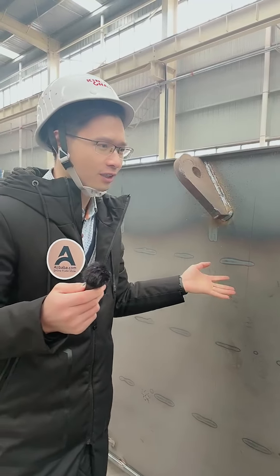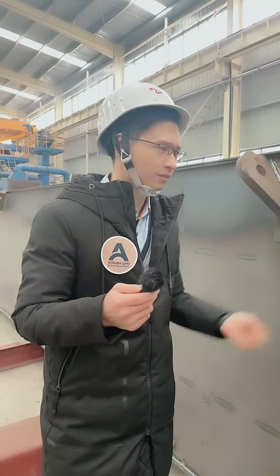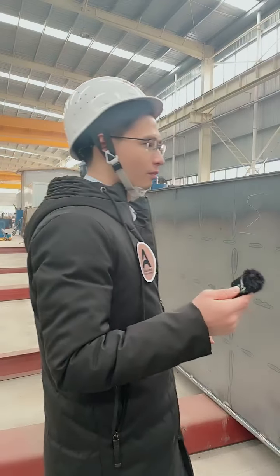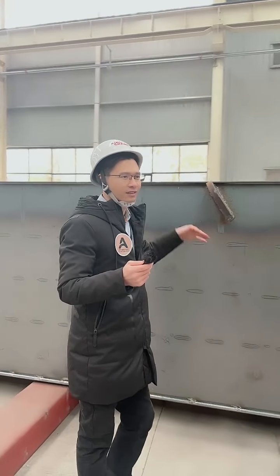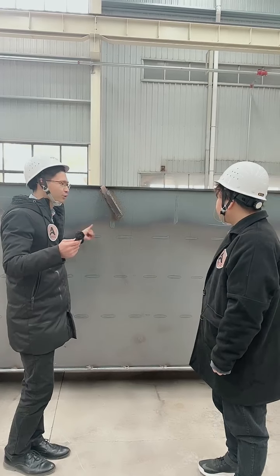So after shot blasting, it can relieve this welding force, and the surface is more suitable and ready for paint. After shot blasting, we will do the first painting. So it is easy to paint and gives the painting a long life.